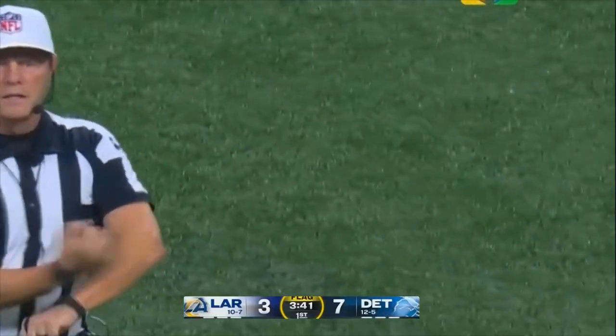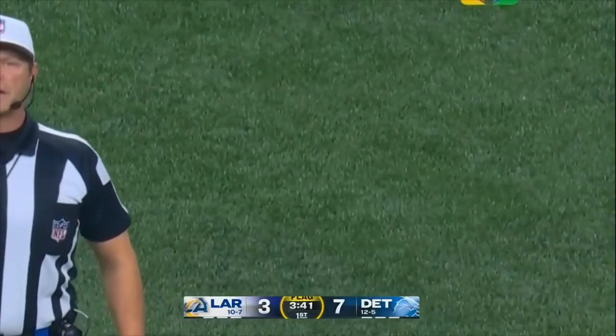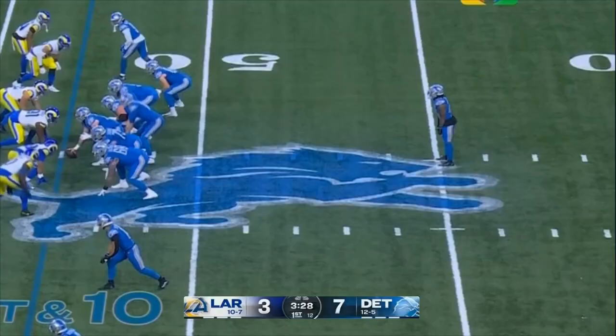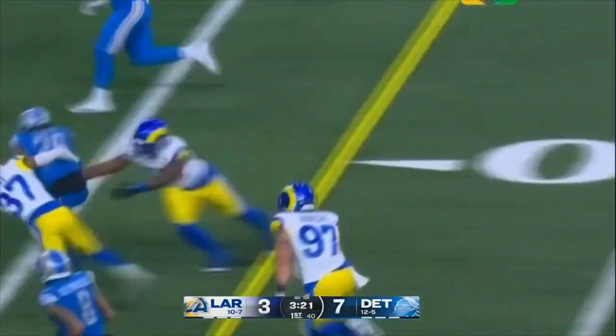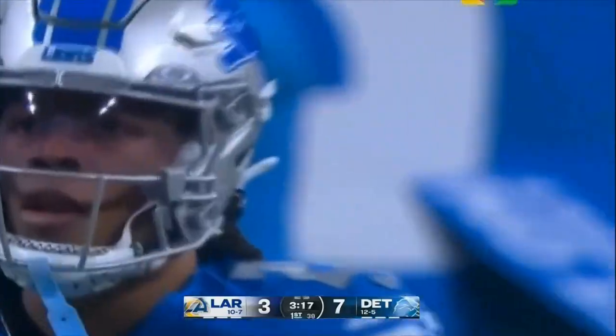Personal foul. Roughing the passer. Defense, number 31. It's a 15-yard penalty out of the end of the play. Automatic first. Averaging 7 per. Go right back to the air on first down. Goff throws it inside. It's caught once again. Gibbs, his elusiveness on display as he takes it to the 33. Gain of 14, and the chains move for a ninth first down.